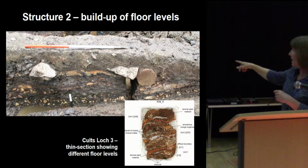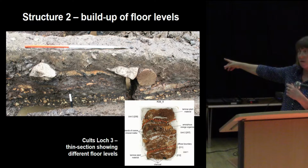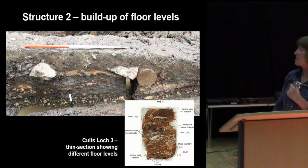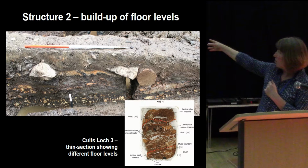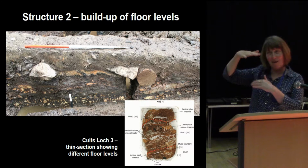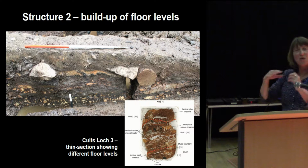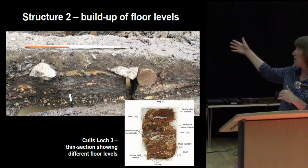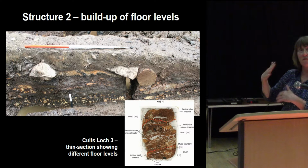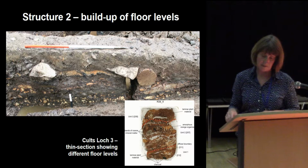And I've included here a thin section from Cults Loch, which is one of the other crannogs that we've investigated in southwest Scotland. And I've put it there to show that what looks like a very homogeneous grey deposit, when you see it in the thin section, you can see all the tiny layers of flooring. And we might be looking at many seasons of refurbished flooring in those deposits.